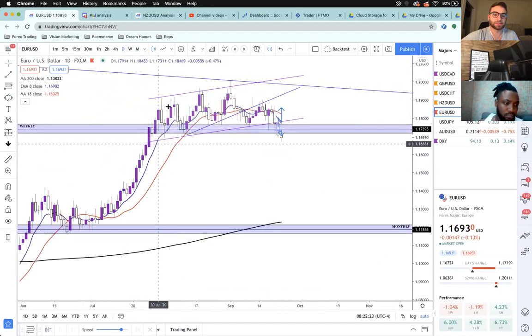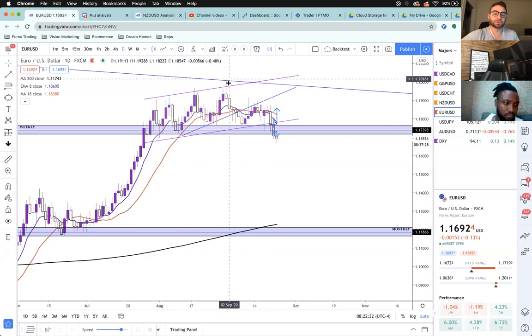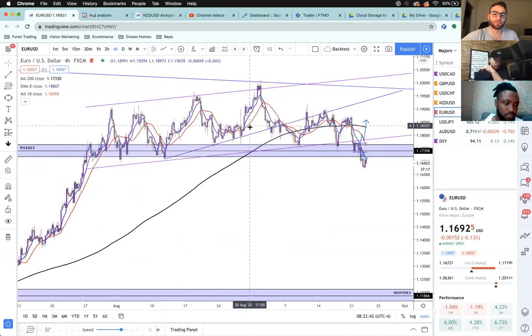Also, we had this ascending channel up here on this daily time frame. So this is like a weakening pattern for me. This is just saying that the highs are becoming lower and lower, and these higher lows are essentially becoming weaker and weaker.